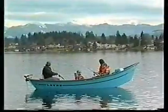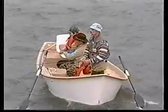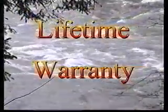Sturdy, safe, and secure, Lavro boats are great for the whole family. They're an ideal way to introduce kids to the water and the joys of fishing. We are so confident in the quality and construction of our drift boats that we offer a lifetime warranty. After all, we beat up our boats during stress tests more than you ever will.